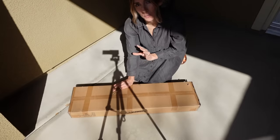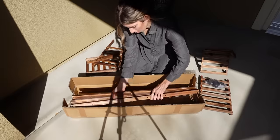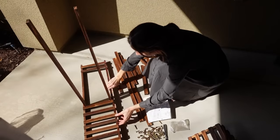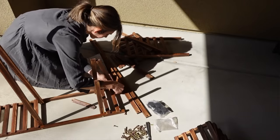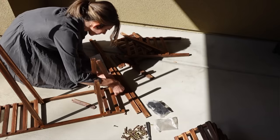Excited to find a really beautiful wood plant stand on Wayfair. She absolutely loves plants, has them all over the house, and I thought this would be perfect to add some height to the terrace, but also let her display all the beautiful flowers, and it's easy. She can move it around if she wants to, and I thought this would be so good.